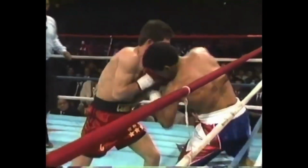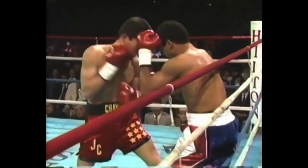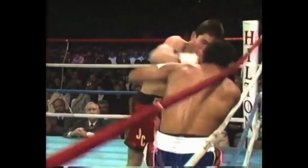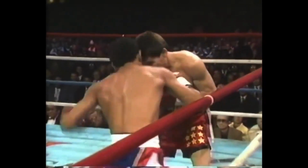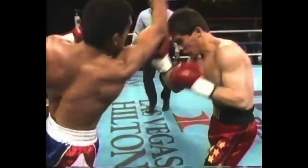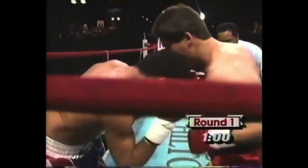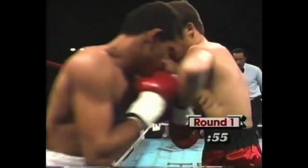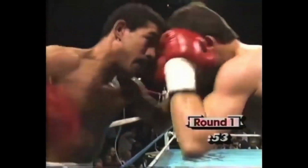Backward step. Rosario, he's like a little magician there. I just don't like him there in the corner, or against the ropes, rather. Couple of left hands by Rosario. Both guys have very, very good defense. Chavez is just keeping his man there in the corner. He's making the fight his fight.